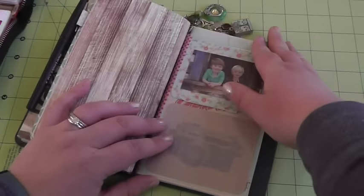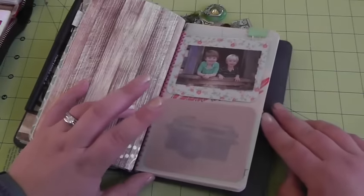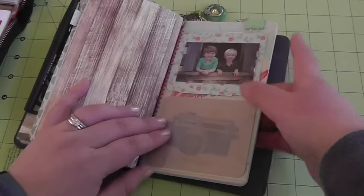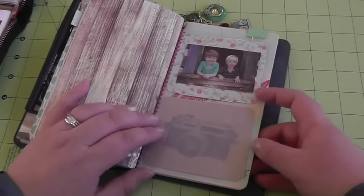So I haven't started using it because I want to finish up my passport size notebook that I'm using right now. Once that's done, I'm going to try journaling in here instead and just keep this with me all the time, as I already do.